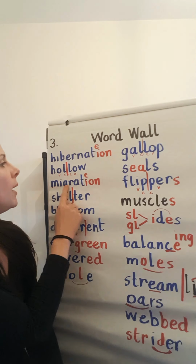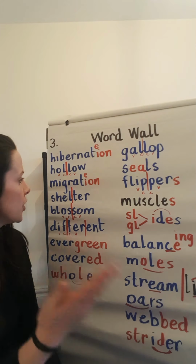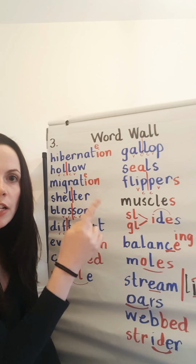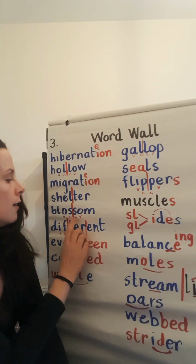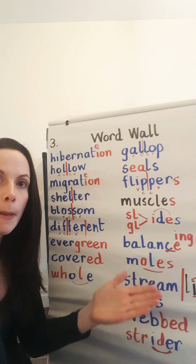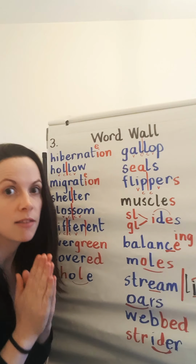I'll explain them. Migration. To migrate. The birds, animals move to find water, shelter, or whatever. Another one here, vowel, consonant, consonant, vowel. Shelter. Split down the middle of the 2 consonants. Another one here, vowel, consonant, consonant, vowel in the middle of the word. Blossom. What's a blossom? You had lovely cherry blossom sentences. I love cherry blossoms. They're my favourite tree.